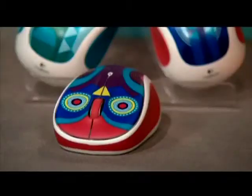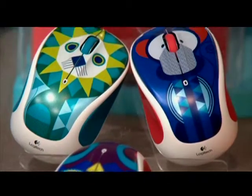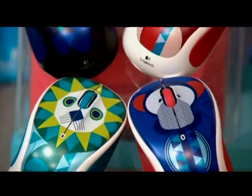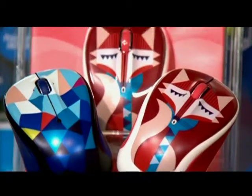Any new ways to make personal computing playful? Absolutely. You're going to want to check out the 2015 Logitech Play Collection. This is a batch of fun mice that have been sort of reinvented with fun characters on the front and designs that even will speak to your teens and tweens.